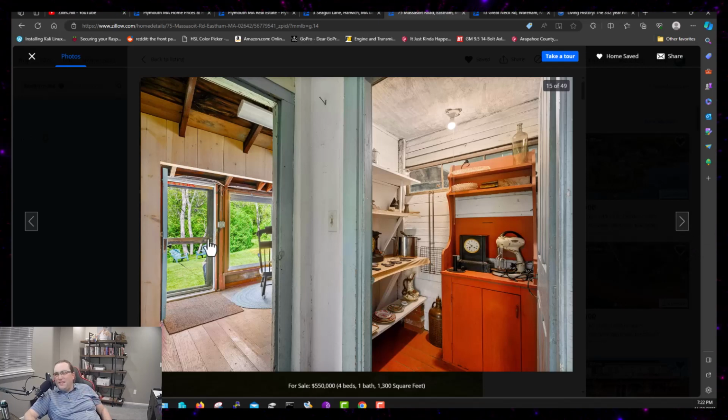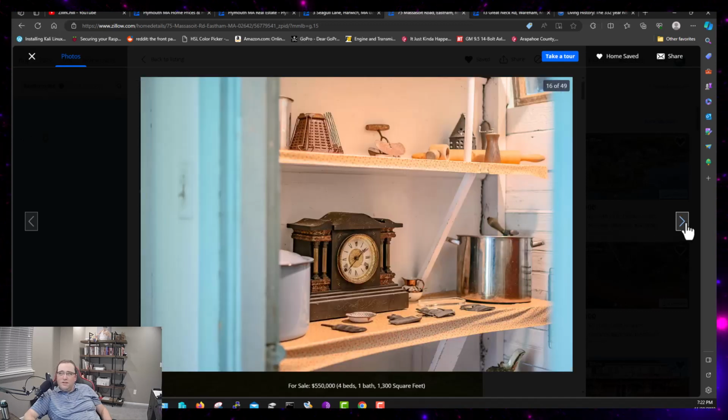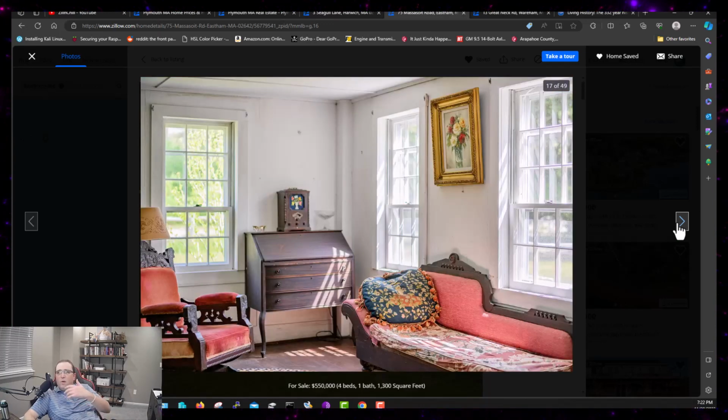I don't know if this is an addition off of here. You've got some new wood here, but the ceiling beams definitely look original. More just really nice photography. It's just beautiful. It makes the whole house look gorgeous. It doesn't take much, folks. Seriously, it doesn't take much. If your real estate agent can't find a good photographer, you need to find a good real estate agent. It's just my 2 cents.